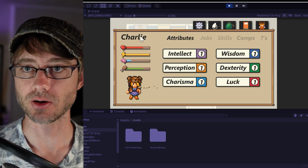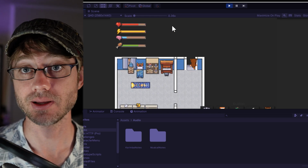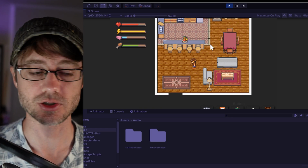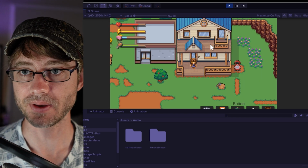These elements are a pack that he has as well. I recommend picking them up. They're very affordable. They're great. I really like these floorboards, all of this. The furniture is wonderful. He's got so many different buildings. You can do a whole city with it, and that's the reason really why I picked it.